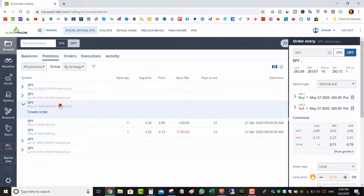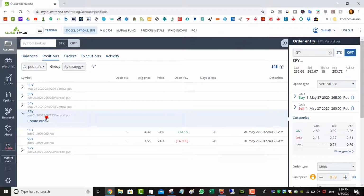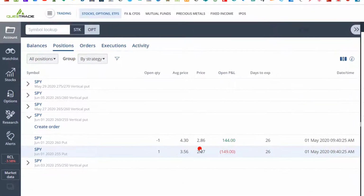So I also have a put spread June 1st. All right, so this one is 260 short put, so it's safer than this one. It's about 23 points right now, 23 points away from the current market price, so pretty safe, right? It's got 26 days to go to expiration. Now I don't plan on holding till expiration. I plan on closing it as soon as I can make 50% of the premium collected.